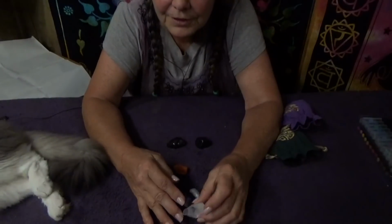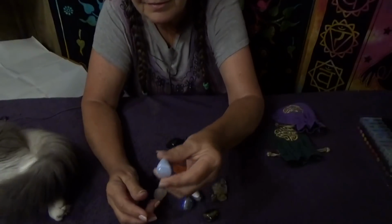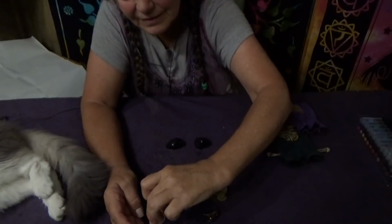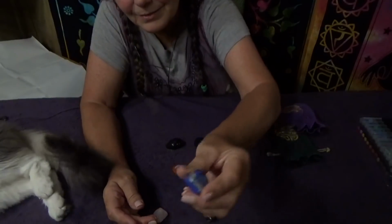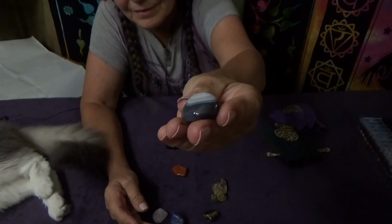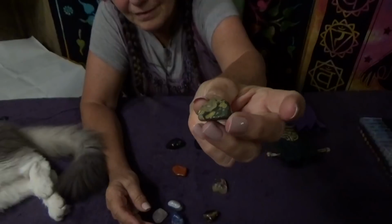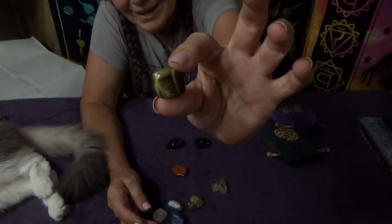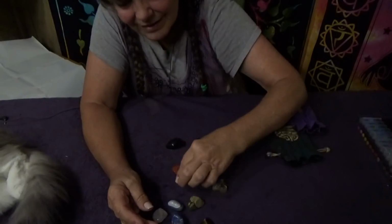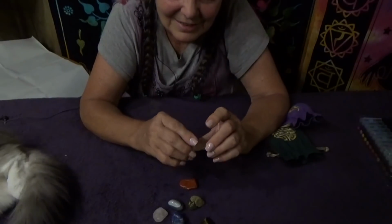So we have clear quartz and blue lace agate, rose quartz, lapis lazuli, Botswana agate, rainforest jasper, tiger eye, red jasper, and this little heart is organite.